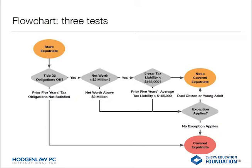And if you see how we laid this out, the very first thing you do is you go into the gray diamond on the left, and it asks, are your Title 26 obligations okay? And this is another way of saying, have you met the certification test? If you say no, that means the prior 5 years tax obligations not satisfied. You'll see that takes you directly to covered expatriate status. It doesn't matter whether you've met the net worth test, doesn't matter whether you've met the tax liability test. Certification test not met, you're automatically going to be a covered expatriate at that point.